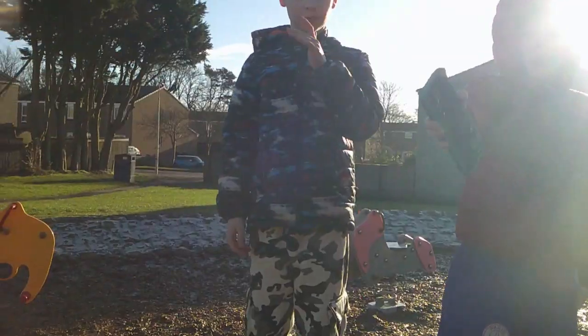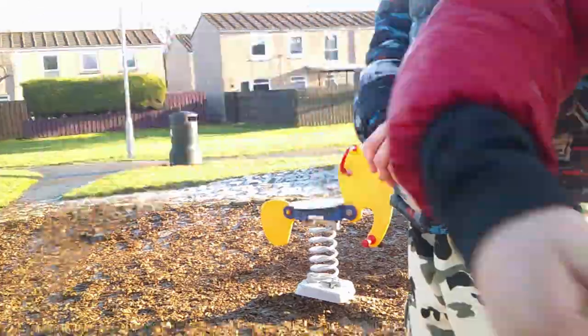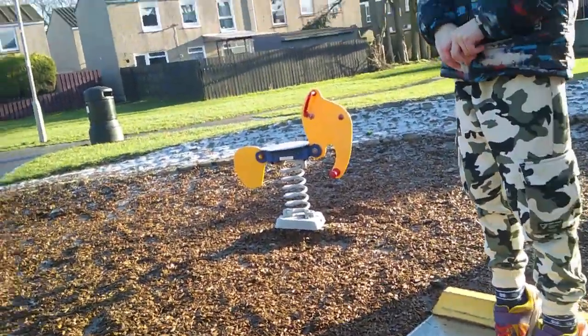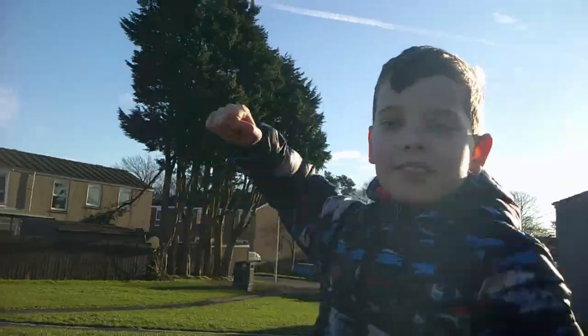3, 2, 1, go! No hands. Stop the clock! 9.36 seconds! Victory! Well, let's get down there. Okay, so you know who won. It's with a total of 9.36 seconds. Matthew!